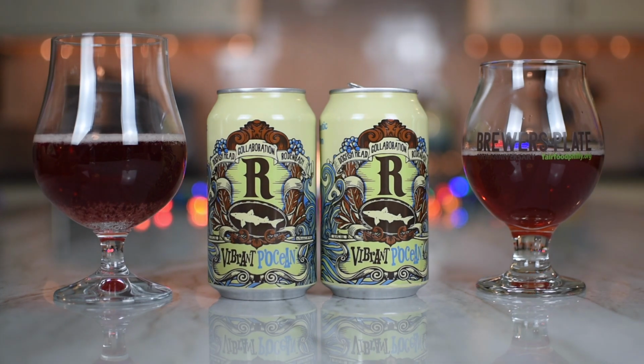Vibrant Potion will be available nationwide in 6-pack 12-ounce cans starting in late January. The breweries are also exploring a future limited release of Vibrant Potion that will be available in Belgium. So, sounds fascinating. It certainly does.